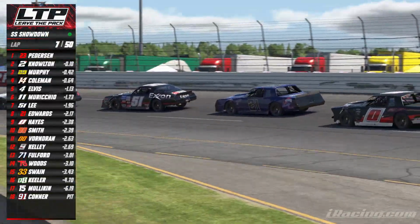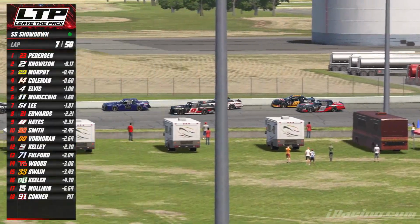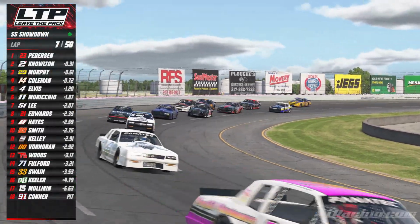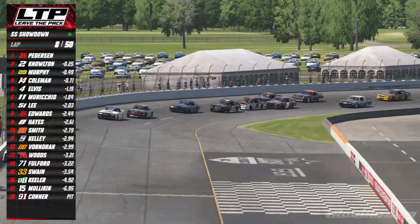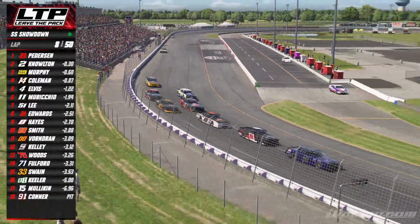Able to slide up in. Trevor Edwards just wanted to get back into line for now. Currently sitting in that 8th spot. He's got Jacob Hayes and Chris Smith back behind him. Out front, Christian Peterson continues to show the way, 8 laps into this one.